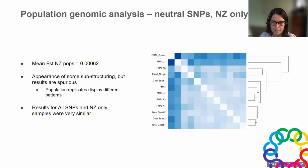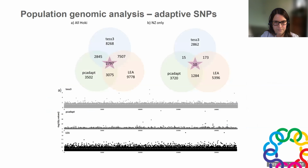And then we carried out these same analyses with all SNPs and just New Zealand samples. And again, the findings were near identical. So this brings us to the data sets consisting of adaptive SNPs only.